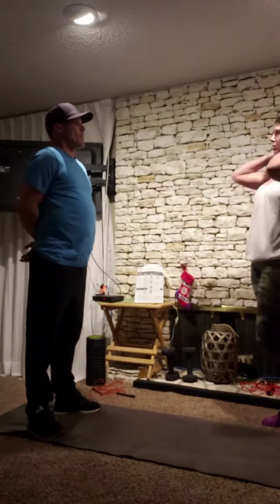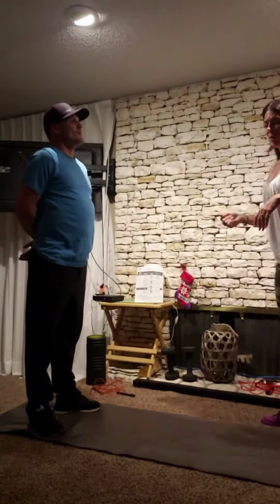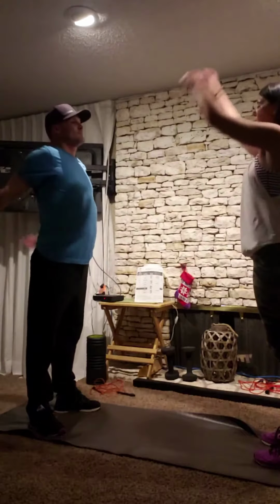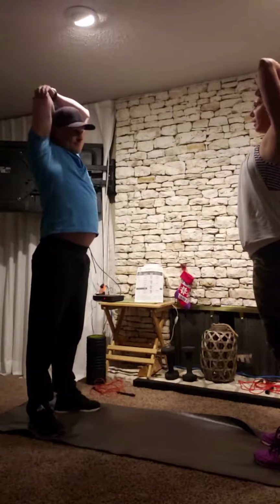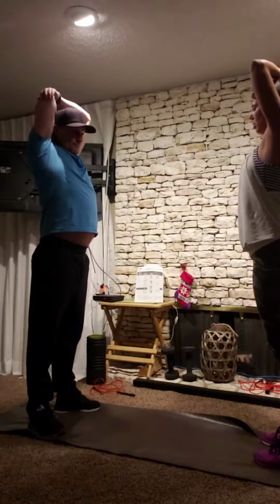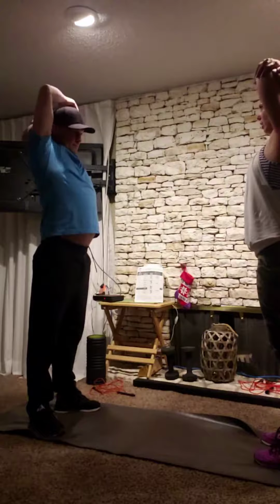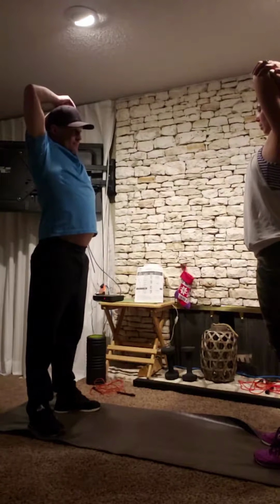I know we did some of those arm circles already, so let's take our triceps because we did some push-ups. We're going to take our arms right behind our head, stretching out the triceps a little bit. Good. And let's do the other side.